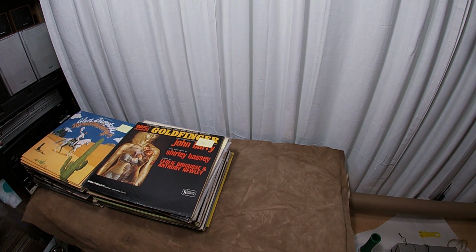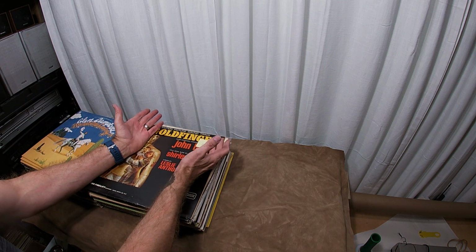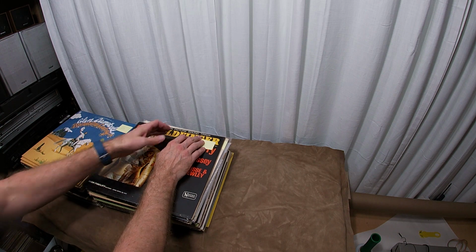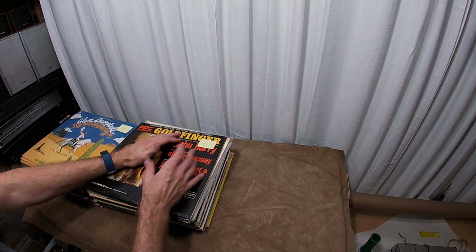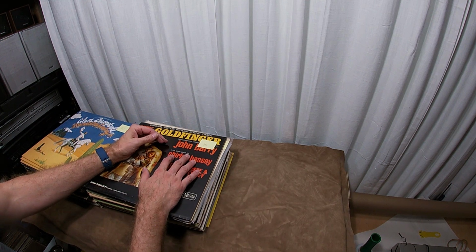Hey friends, I got another record haul here. This weekend, or actually Friday, I went over to a neighboring town and spent a couple hours going through their record store. And then this weekend we had a sale, and I'll cut over to a video of what this sale looks like here in town.